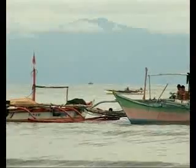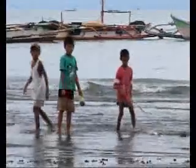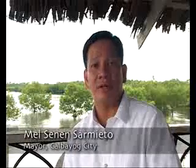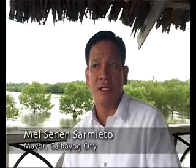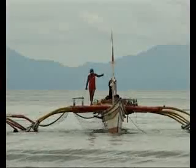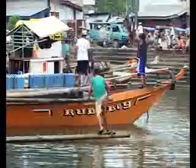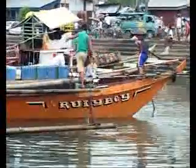Our population has doubled, tripled already. There are more people now in the sea trying to catch a fish. In the late 1980s, our catch was averaging about 36,000 metric tons. And in the 1990s, it went down to about 29,000 metric tons. It was very alarming, and the marginal fishermen were complaining about their catch. Marginal fishermen are the local inshore fishers.